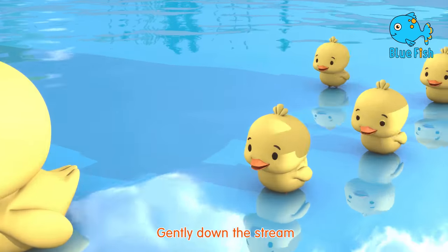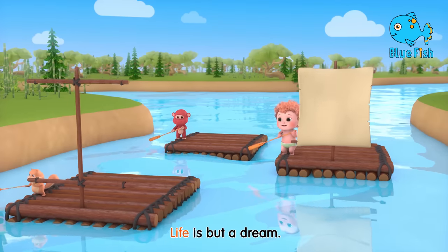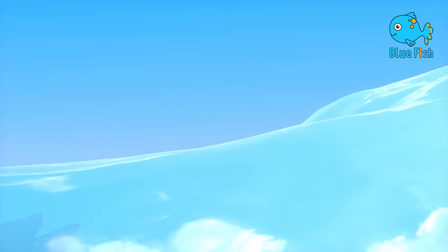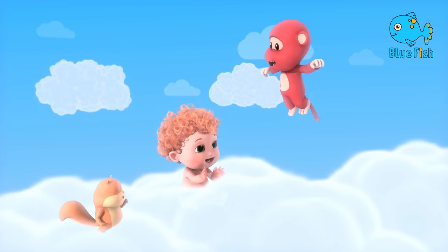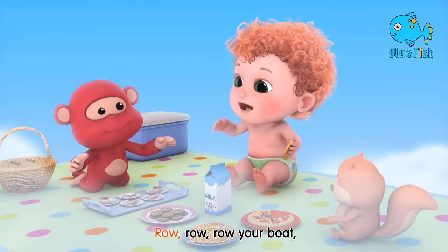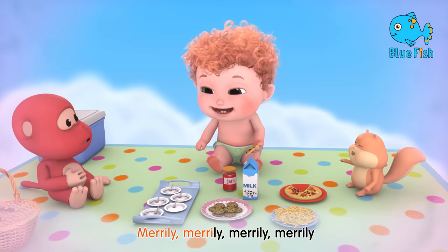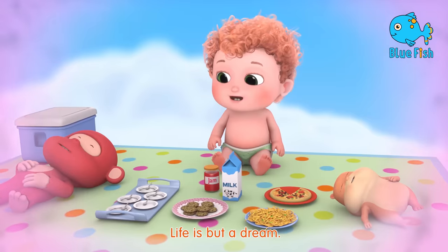Down the stream. Merrily, merrily, merrily, merrily, life is but a dream. Let's do it again. Row, row, row your boat gently down the stream. Merrily, merrily, merrily, merrily, life is but a dream.